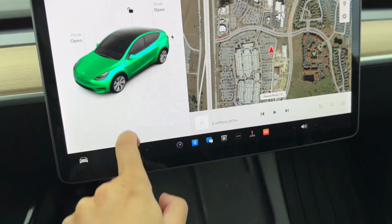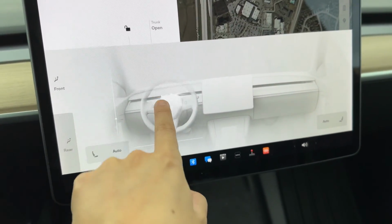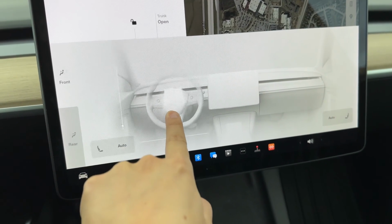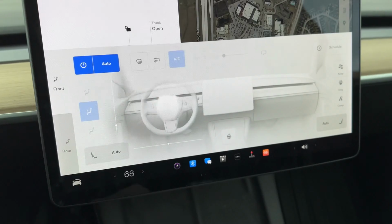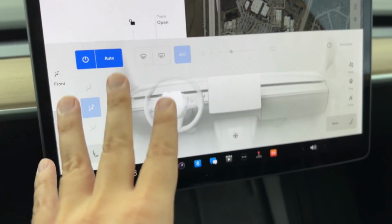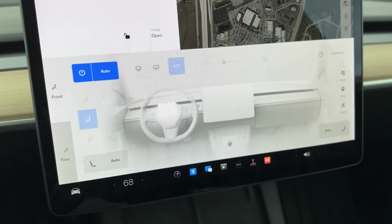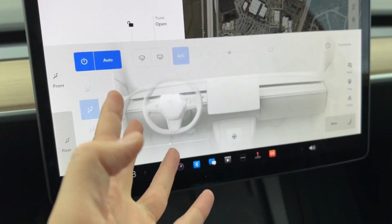We have the AC controls down here. You swipe up from the bottom and you can move around the AC so it can go on your legs or on your face or on your head or whatever you want. I really like this actually. This interface looks really cool, and it's actually very, very functional. It is a little distracting though sometimes if you're in the middle of driving and you just want to really quickly move something over.